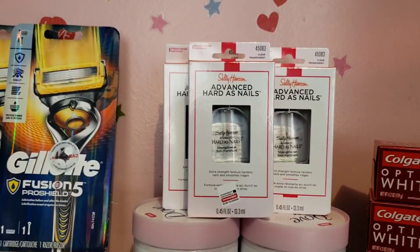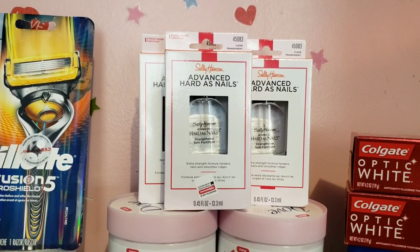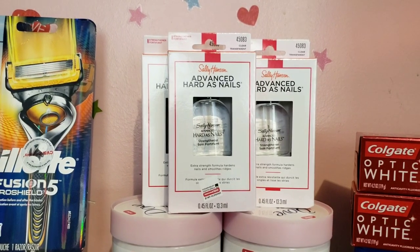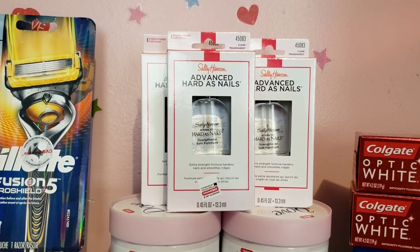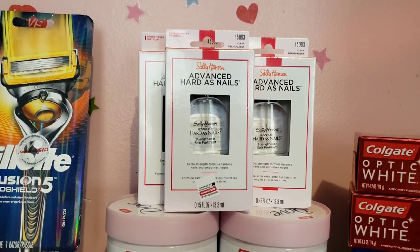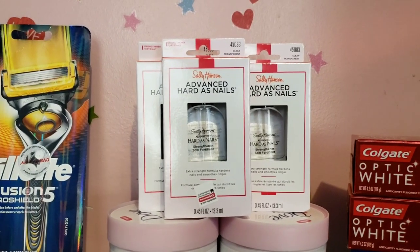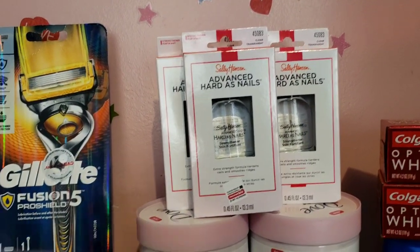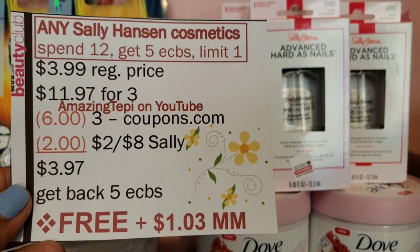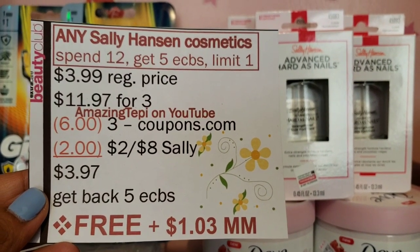Moving along, we have another amazing deal, and that is on the Sally Hansen Cosmetics. Sally Hansen Cosmetics are in a promotion for spend $12, get five extra bucks, limit of one per card. So the best deal is to grab these Advanced Hard as Nails treatments that are regular price at $3.99, and there are three different kinds, and luckily I was still able to find the last three that are the cheapest items, so I was really excited about that. So $3.99 for all three of them, that's $11.97.